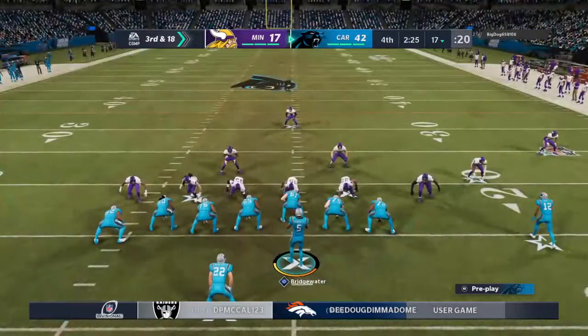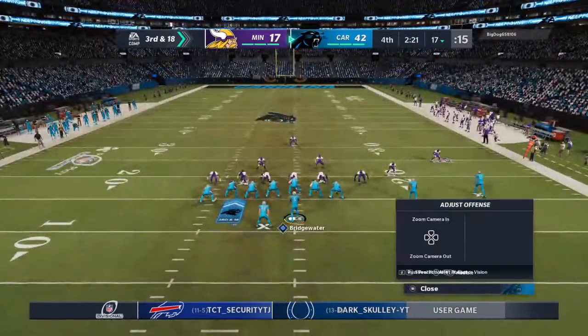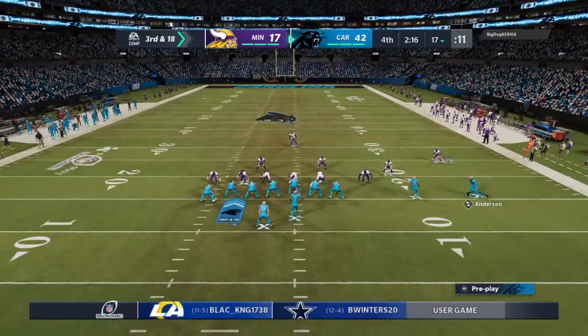So Bridgewater needing to work a little magic after that sack on a 3rd and long. Mike 5-4, Mike 5-4. You ain't doing nothing today.